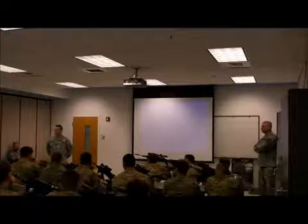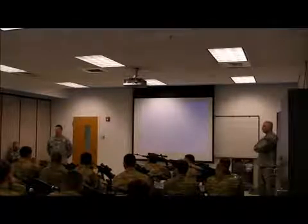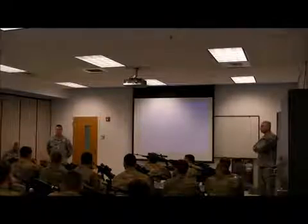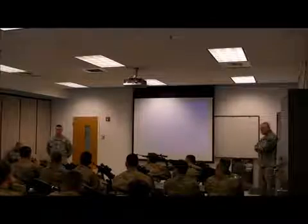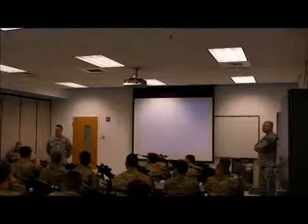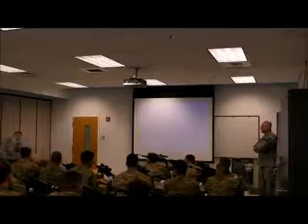I guarantee you, you will shoot better than you can believe you can shoot with this rifle. With the level of instructors that are in this room and the level of instruction you're going to get, you're going to be amazed at what's going to happen at the end of this week. Thank you.